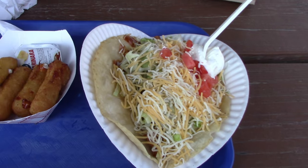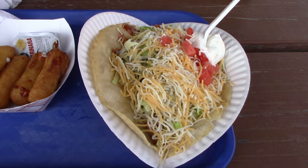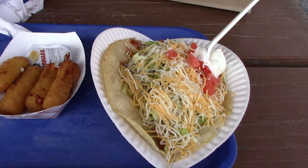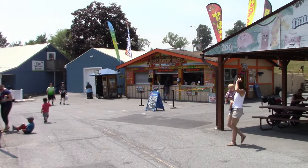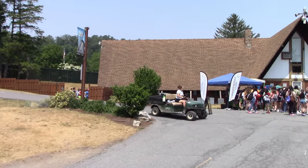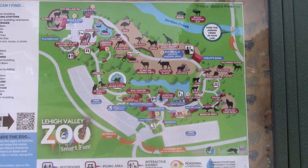Do you want that? All right, so for lunch, I got a gator taco and some mozzarella sticks. Haven't had gator in a while. All right, so from Geckers, got seating. And this brings me right back to the front of the zoo at the main entrance. So I'm showing you the map again.